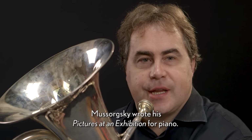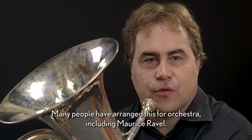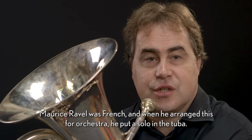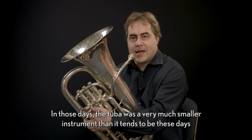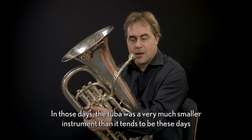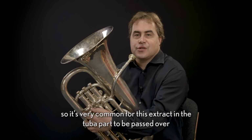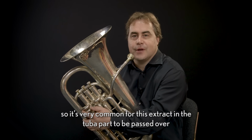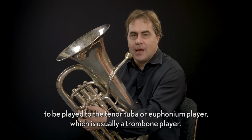Mussorgsky wrote his Pictures at an Exhibition for piano. Many people have arranged this for orchestra, including Maurice Ravel. Maurice Ravel was French, and when he arranged this for orchestra, he put a solo in the tuba. In those days, the tuba was a very much smaller instrument than it tends to be these days, possibly even pitched in C above the euphonium. So it's very common for this extract in the tuba part to be passed over to the tenor tuba or euphonium player, which is usually a trombone player.